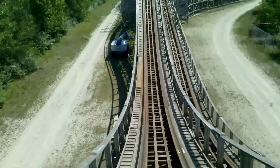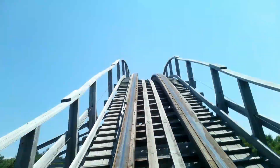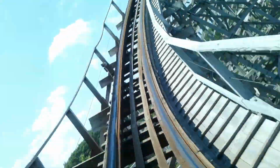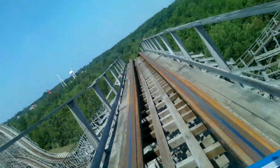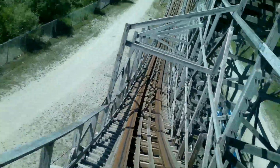But if you set your expectations to the level of Six Flags Darien Lake, Dorney Park, or other parks of that size, you'll be pleasantly surprised. I know I was. If you're in the area, definitely stop by, and I'd say you should make the drive up to Michigan's Adventure at least once. You may even find your new favorite wooden coaster.